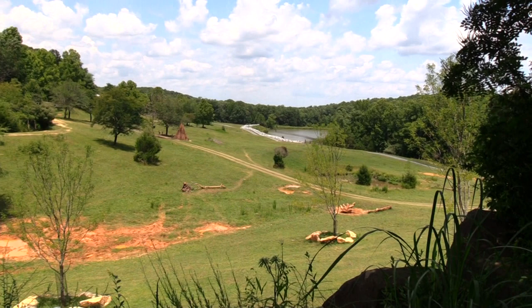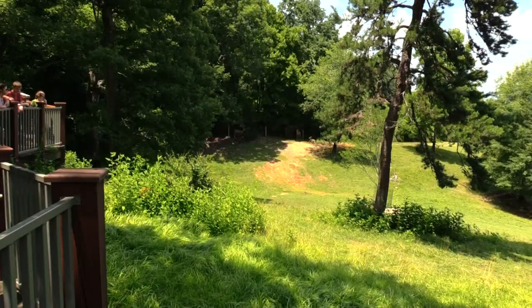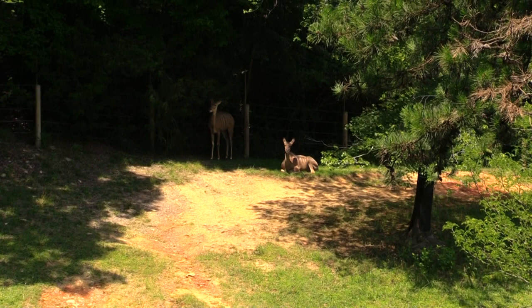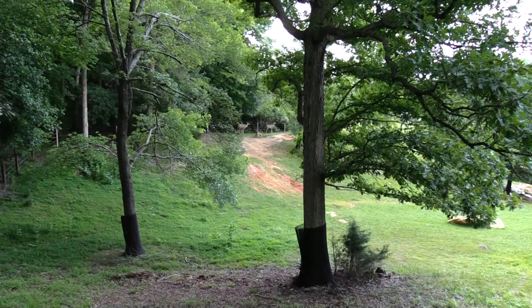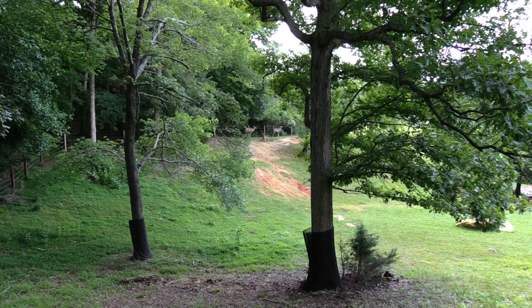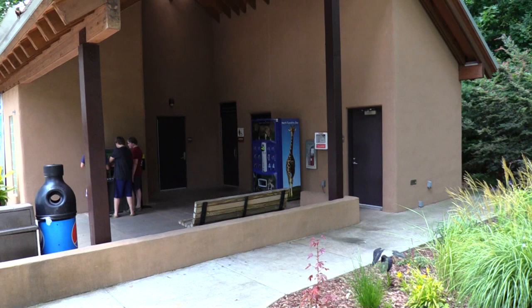Lots and lots of space. You see more of the animals around the corner. All along the fence. So I'm hoping there's going to be another viewing area further up this trail, because right now this is pretty much all that I've seen. Not that I mind these animals here. Our restroom locations right here.